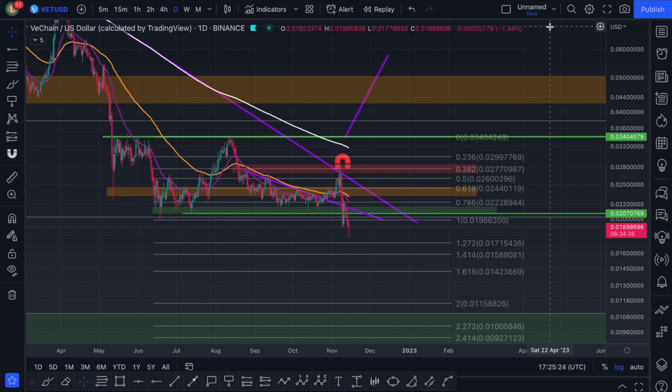You might be getting a bounce at 1.7 cent because it's the 1.272. You're always meant to get a bounce at the initial levels, because each one of these levels is support and resistance. So understand you will get reactions from every single one of them. It's just, will it bring a long-term reaction? Will it reclaim the 1 fib level, which is 1.9 cent? Will it then be able to break above this high?